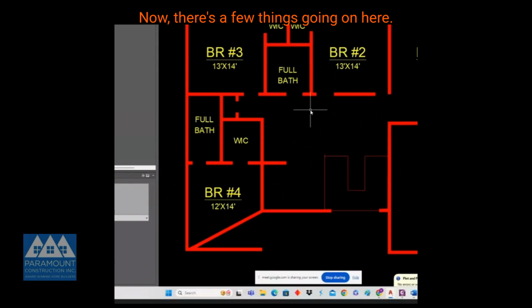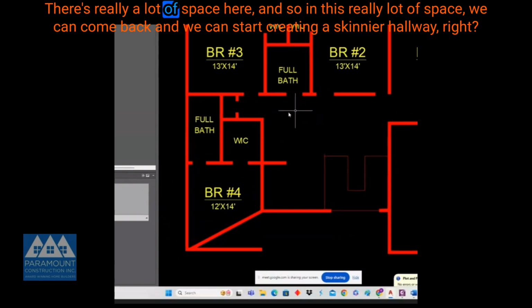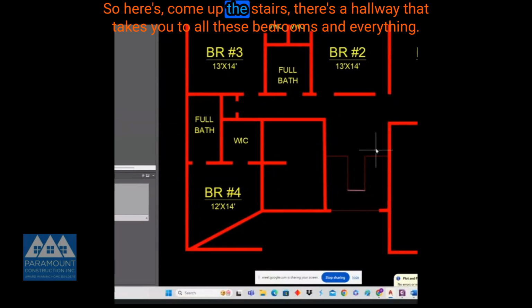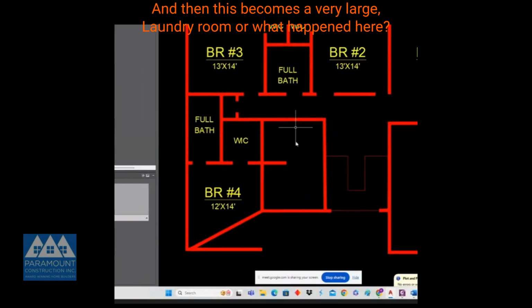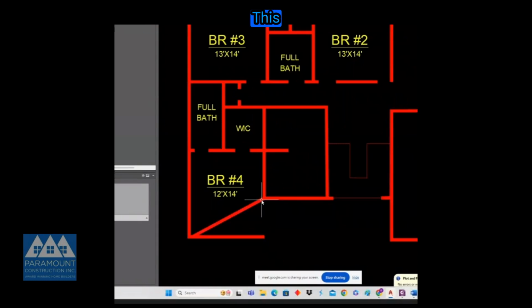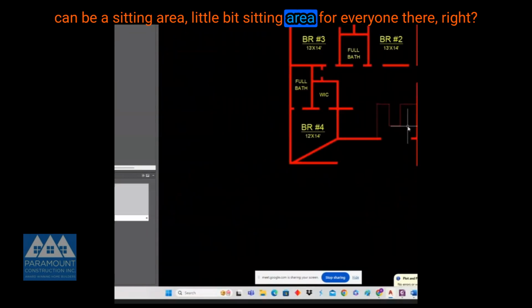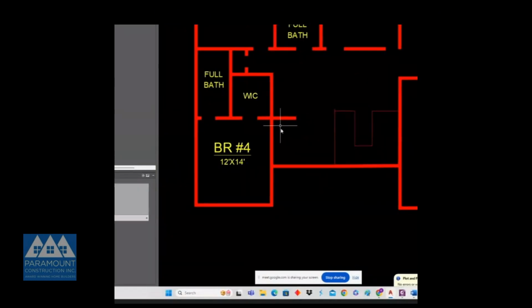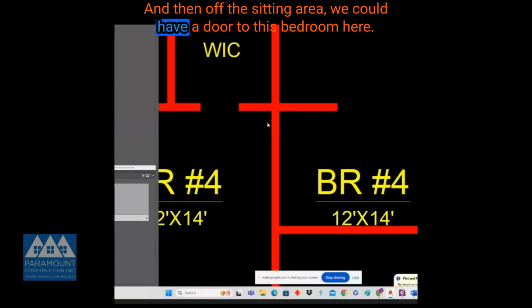Now, there's a few things going on here. There's really a lot of space here. And in this space, we can start creating a skinnier hallway. So come up the stairs, and there's a hallway that takes you to all these bedrooms and everything. And then this becomes a very large laundry room, or what happened here? This can be a little sitting area for everyone. And if you're good with that, then off this sitting area we could have a door to this bedroom here.